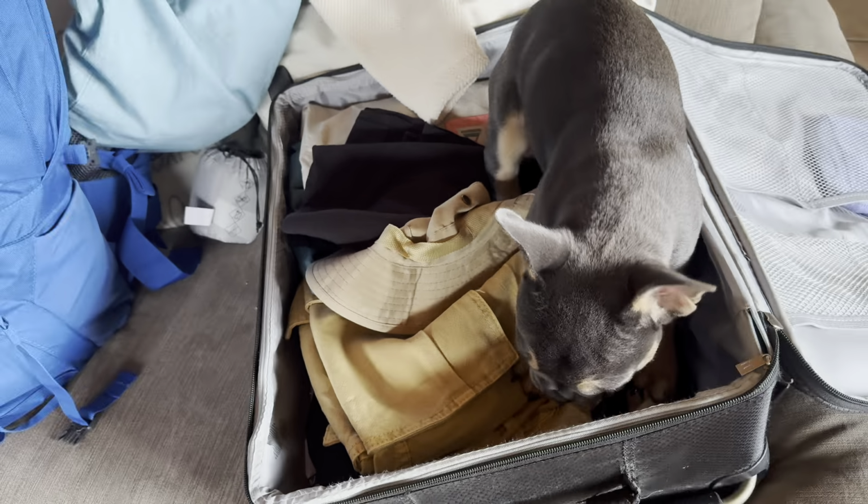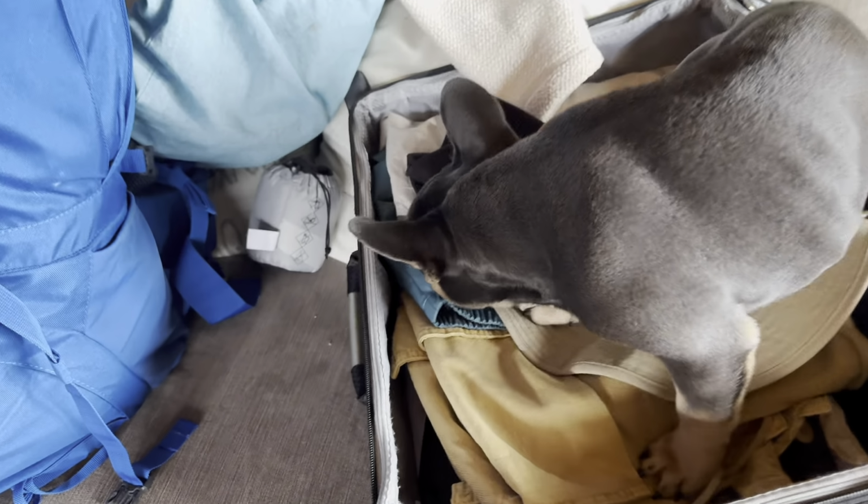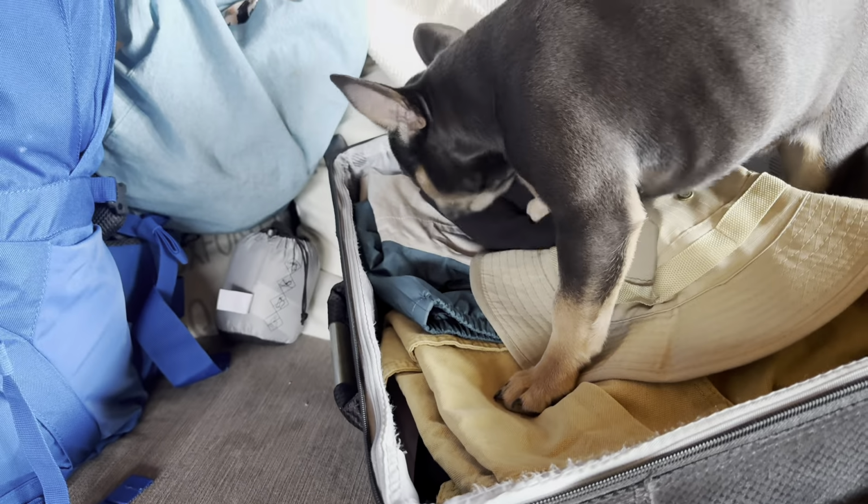Coco, what are you doing? There's not, you haven't got a bone in there. And you can't come. Coco. Oi.